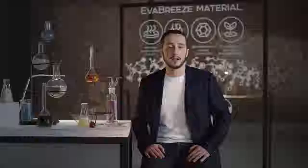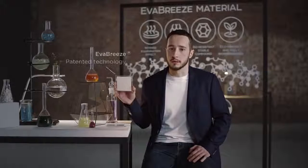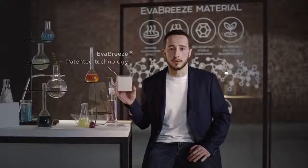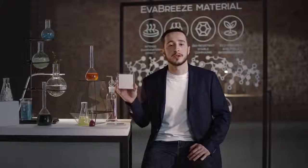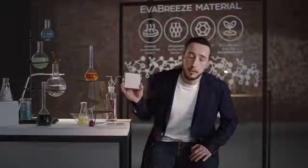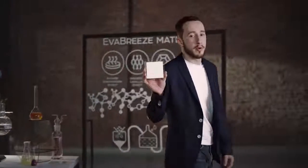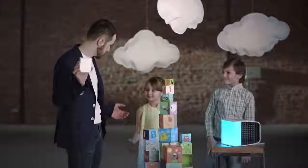The core technology behind EVAPOLAR is EVABreeze, a specially developed evaporative metamaterial based on mineral nanofibers. This allows EVAPOLAR to be both compact and powerful. Unlike traditional materials, EVABreeze doesn't contain any organic elements. This prevents bacteria and mold spread. Moreover, there is no freon or any other toxic coolant. This makes EVAPOLAR technology absolutely safe to use and eco-friendly.